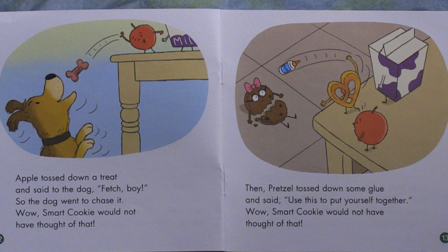Okay, Apple tossed down a treat and said to the dog, "Fetch boy." So the dog went to chase it. Wow, Smart Cookie would not have thought of that. Then Pretzel tossed down some glue and said, "Use this to put yourself together." Wow, Smart Cookie would not have thought of that. Oh, she's tossing the glue down so she can glue herself together. And then the dog is going to eat the bone. Fetch, fetch. Oh, so much is happening.